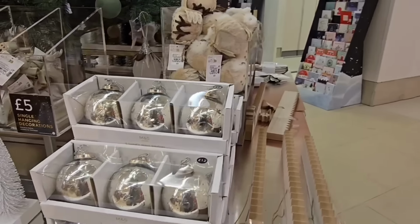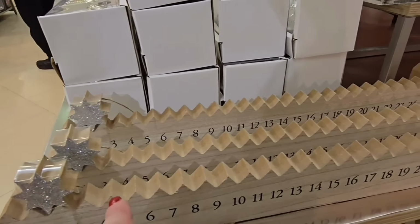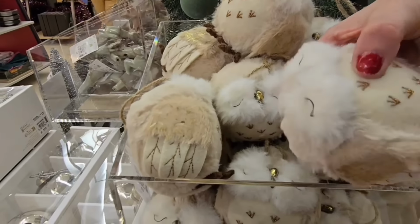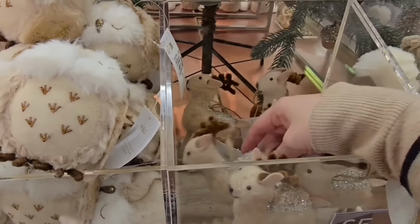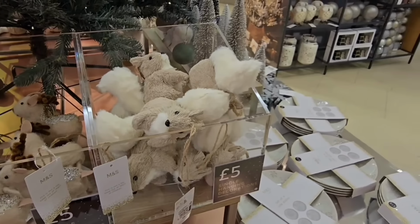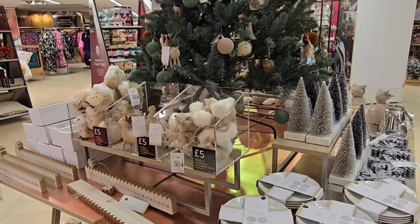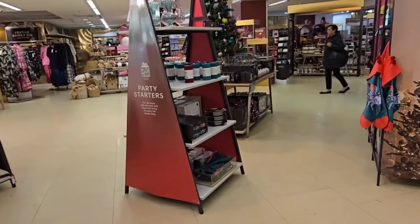Got a silver metallic set of baubles. What's this? It's like a countdown. You must be able to move this along. How sweet. You got a fairy owl. And a little reindeer, he's got some glitz on his back. And a squirrel, bless him. I do like the woodland animals. And then they've put some plates and stuff here. So that's how this little theme's looking here in the center. Let's go and do another display, shall we?